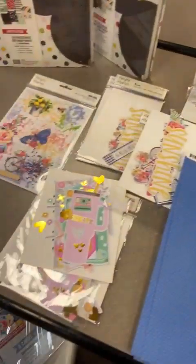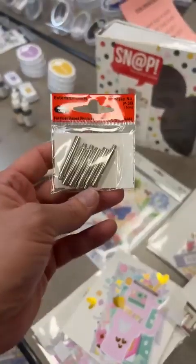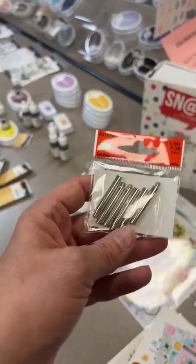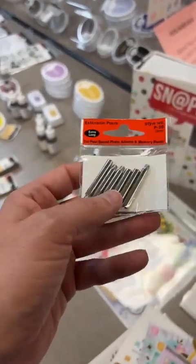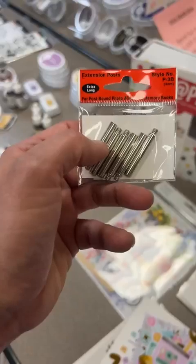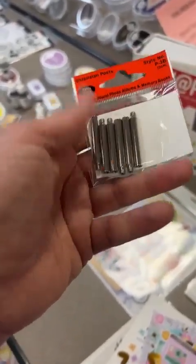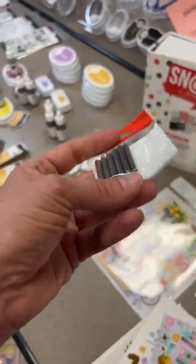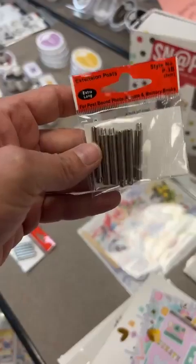Pulling that right now. Oh, I missed this one here. Oh, and I missed these. So this came in as a special order, but I ordered one to go on the shelf. These are extender posts for your post-bound albums. So if your post-bound album is starting to get pretty tight and you need an extender for it, I know a lot of you don't like all the little teeny tiny extenders because honestly, a longer extender is going to be more stable whenever you are extending those post-bound albums. So we've got the longer extender post.